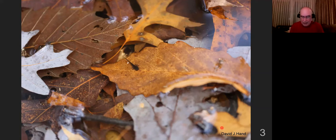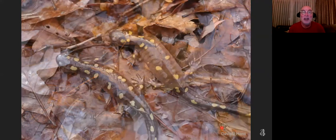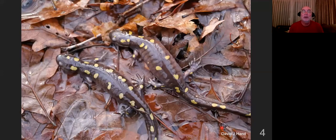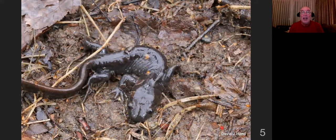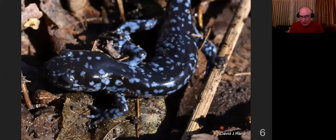So it's pretty fascinating. The other Ambystoma species that we have in Pennsylvania are the spotted, maculatum. These are females. You can see they're full of eggs. They're ready to burst. Jefferson, jeffersonianum. And blue-spotted, laterale. There's also a hybrid between the blue-spotted and the Jeffersons. They found out since the last ice age that the two have been interbreeding, and it's created a hybrid, all of which breed in the late winter and spring.